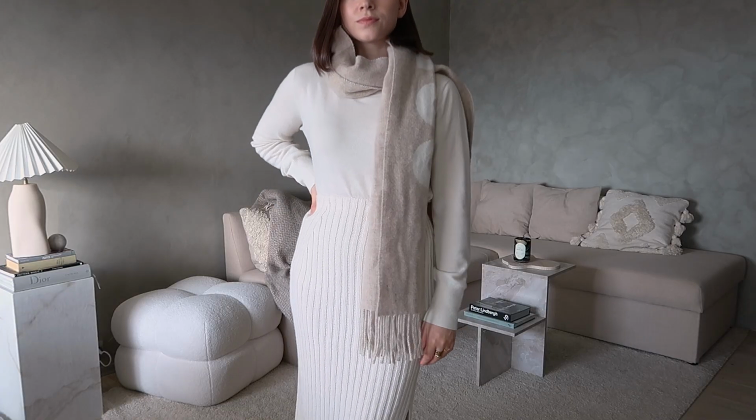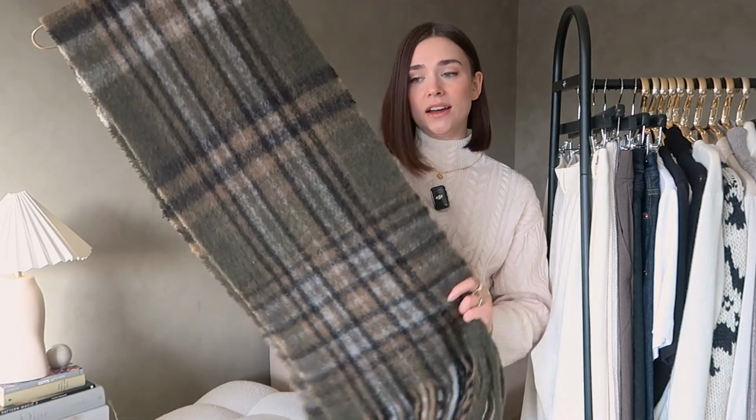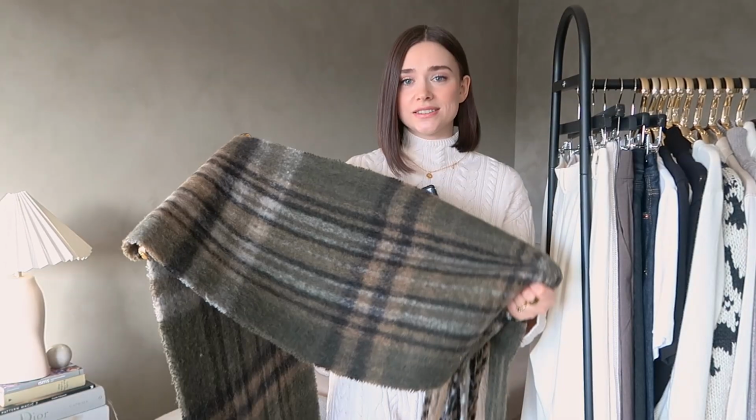Another option that is recent into my wardrobe is this scarf from Arket, which is green. I love the print on it. I think scarves are an excellent place to add print into a capsule wardrobe as well. If you need a scarf for warmth, don't go for the very small skinny ones that are just great for early autumn. Go for a really big one. It's a statement and it's warm and you're not going to regret it.